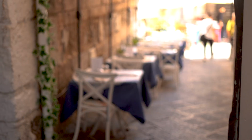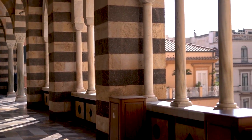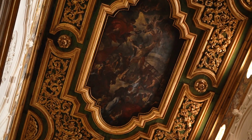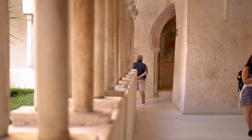And it's time to go back to the main square and visit the Cathedral of Amalfi. The Cathedral of St. Andrew. And the 13th century Paradise Cloister. This cloister is stunning.